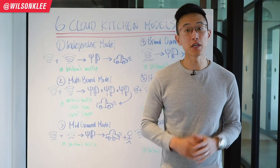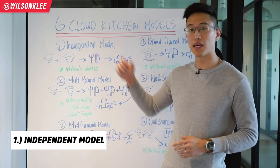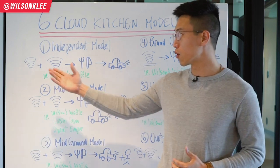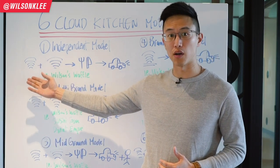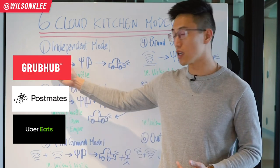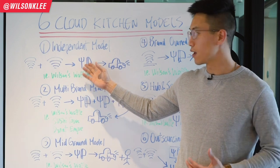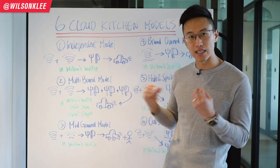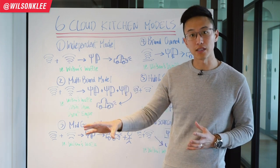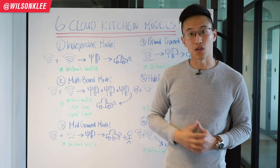Now, without further ado, we're going to dive into the first and most popular model, and that is the independent model. How does that work? Basically, you would get your orders through multiple different third-party apps such as Uber Eats, Postmates, Grubhub. Once you get that order, then you can create your offering at your commissary kitchen in this cloud kitchen. And after you're done preparing it, you put it at the front desk, and then your driver would come pick it up and brings it to your customer.